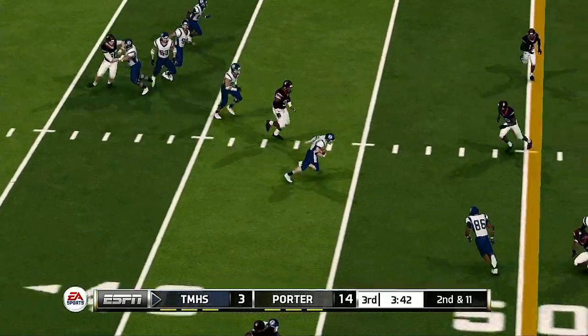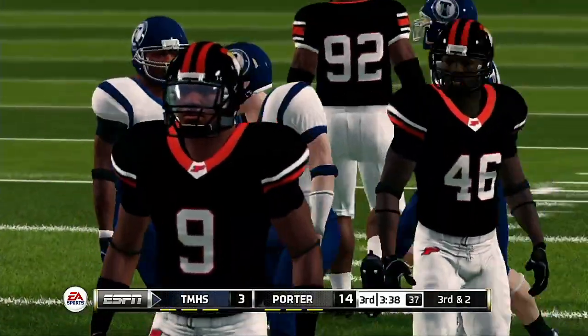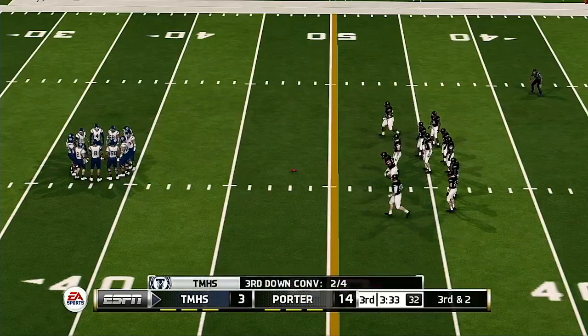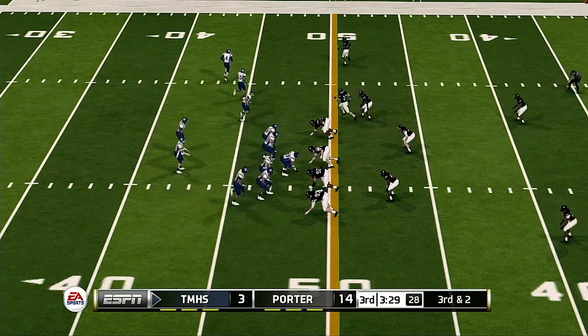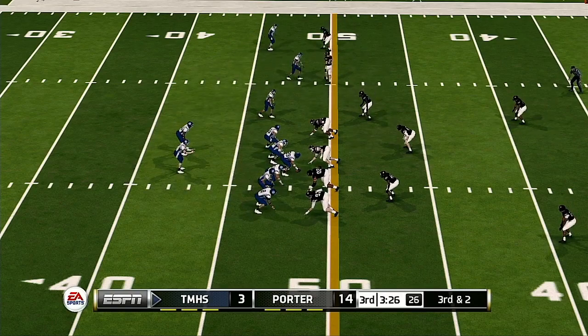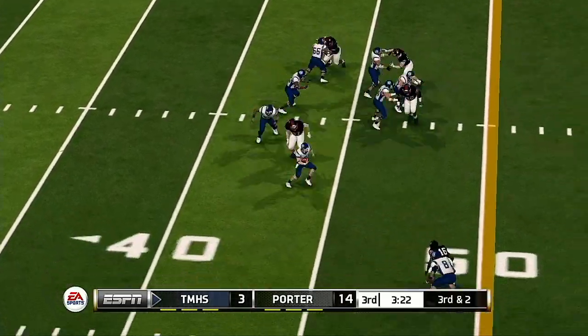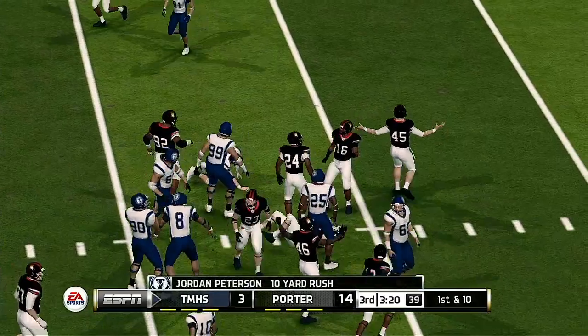Scrambling. Slides down to the ground. Well, they didn't get the first down, but it was still a pretty good run by the quarterback. He made a good decision to take off there. And here's another third down. He's going to try and scramble. Tackle made at the 42.